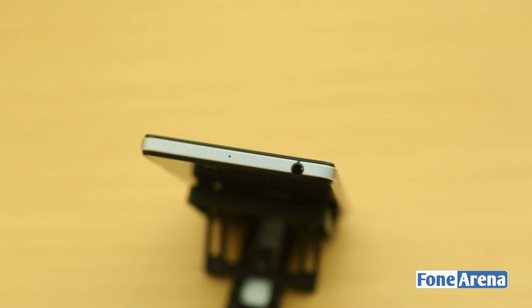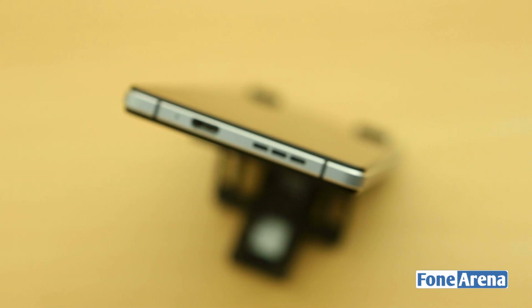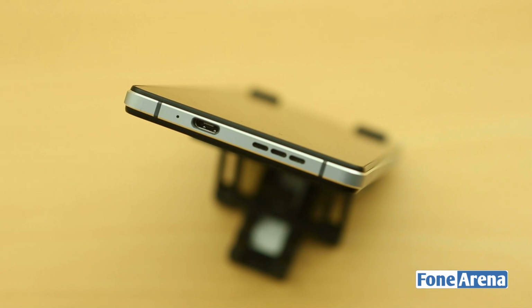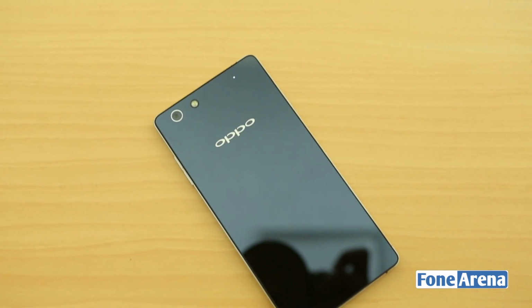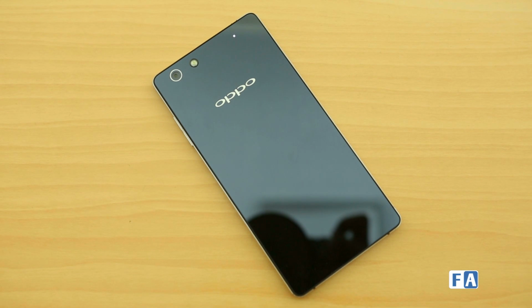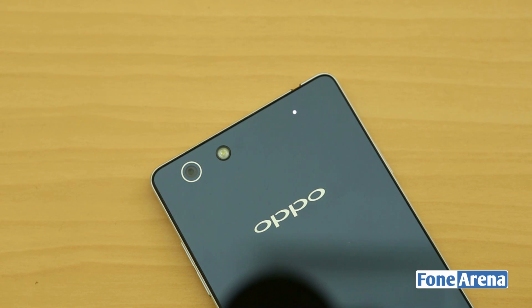There is a 3.5mm audio jack and a secondary microphone at the top, and at the bottom there is a speaker grill, micro USB slot and a primary microphone. The phone has a glass back compared to the plastic build on the R819. But since it is shiny, it is a bit slippery and is prone to fingerprints. There is also a tiny notification LED on the back that glows when you turn the phone to the back side. Also present at the back is the 8 megapixel autofocus camera with LED flash.